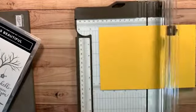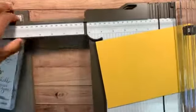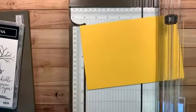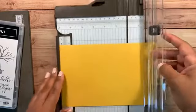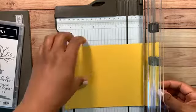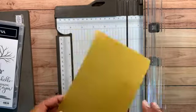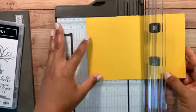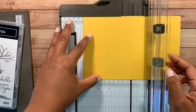The paper trimmer has an extendable arm, so if you're using 12 by 12 paper, you can use this arm here for your measurements. And it also has not only the cutting blade, but also your scoring blade, which is right there. So this is just half of an 8.5 by 11 sheet of cardstock, and I'm going to come in here and do a score at 4 1/4 so that I can fold my card in half.